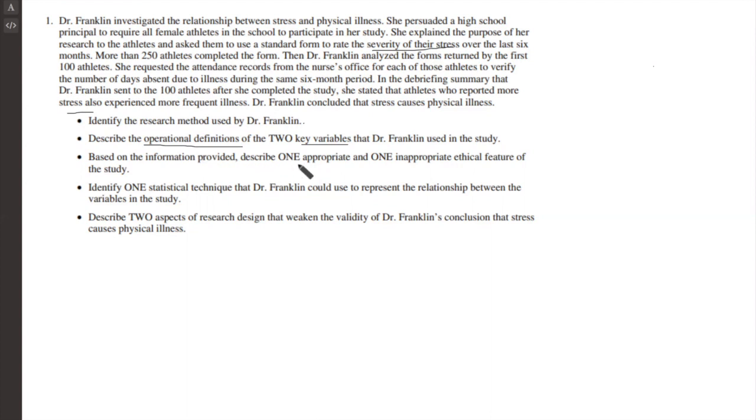Based on information provided, describe one appropriate and one inappropriate ethical feature of the study. Well, one inappropriate ethical feature of the study could be that she only analyzed the forms returned by the first 100 athletes. I feel like that wouldn't be completely random assignment. That's a great idea, but they are not asking what is wrong statistically or what is wrong with the validity of the experiment. Ethics is more, are they doing anything harmful or being unfair to anyone? If that was statistical problems, yes.